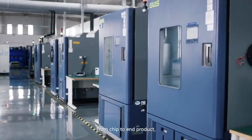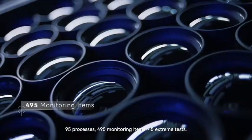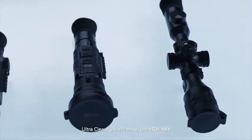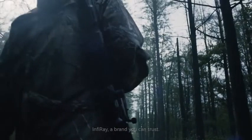From chip to end product, 95 processes, 495 monitoring items, 45 extreme tests. Ultra clear, ultra precise, ultra reliable. InfiRay, a brand you can trust.